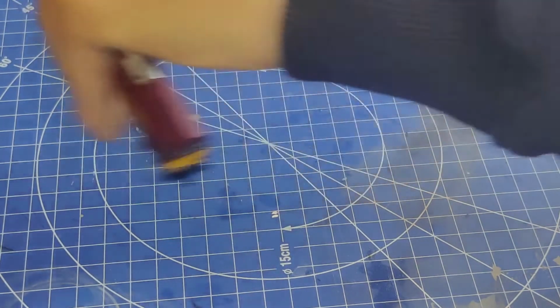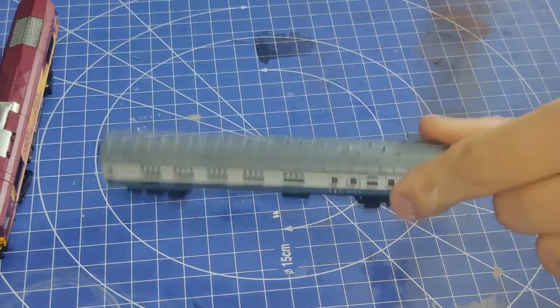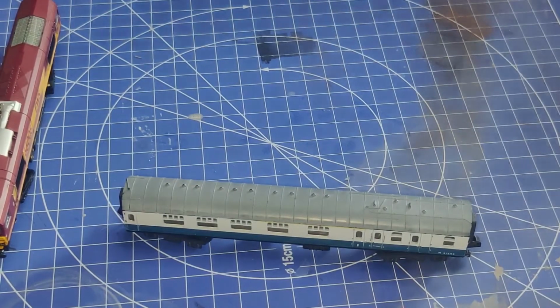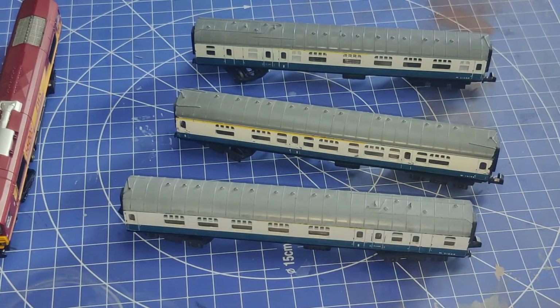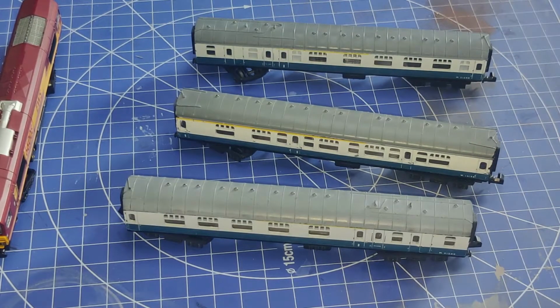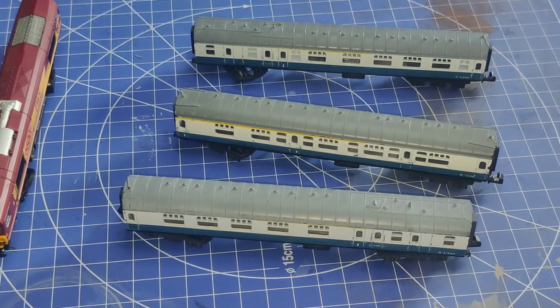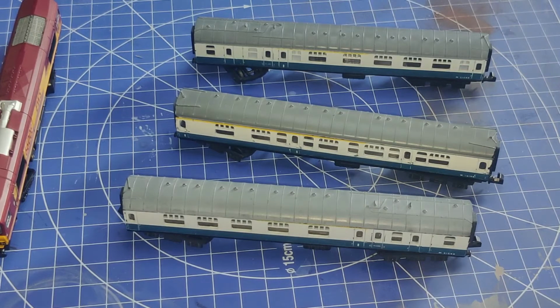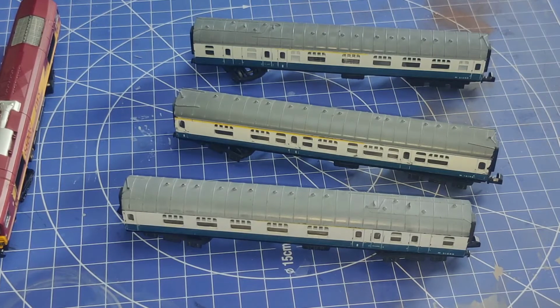So, first chance I could, I went into the same model shop, and I got three BR Mark I coaches in BR blue. But I made a mistake, because you might notice three of these coaches are brake composite coaches, which might sound a bit rivet countery to me, but going round with just three coaches, two of which were brakes, behind a 66, it just looked a bit weird.